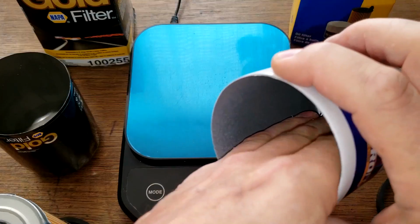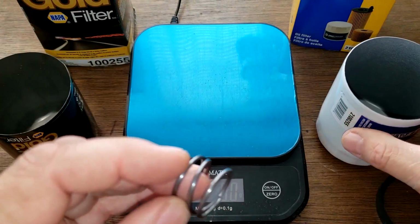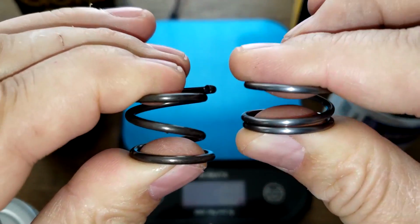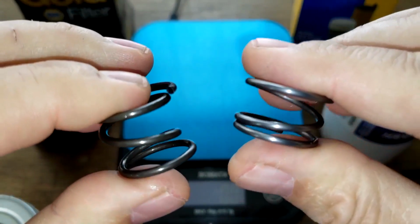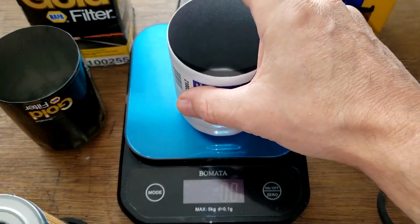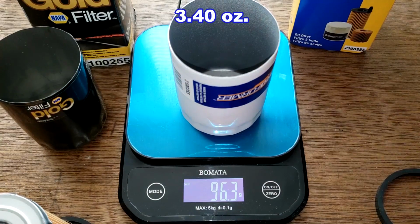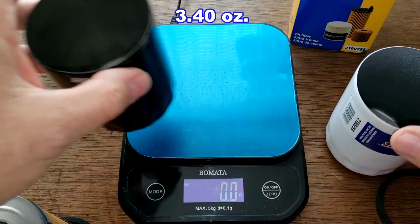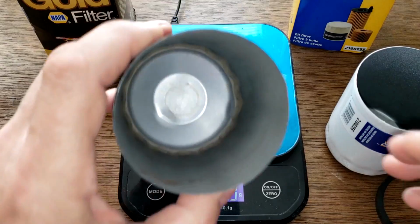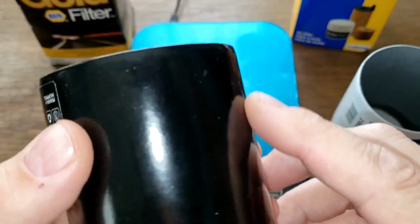And let's look inside the cans. They both have coil springs. Just a little difference in sizes. Now the cans are quite a bit off. 96.3 grams, 67.1 gram. Yeah, the gold's a lot thinner.